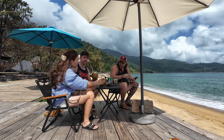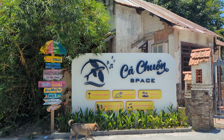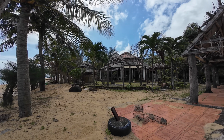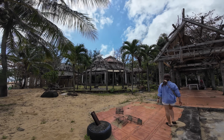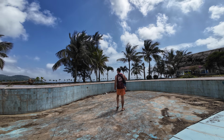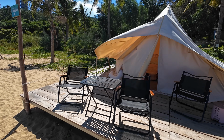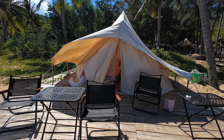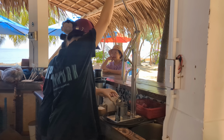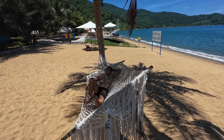Just past the Lady Buddha is one of my favorite hidden beach spots. It's a little spot called Ka Chuan. This used to be a fancy resort, but now it's abandoned. So it's kind of cool to walk around and explore the old villas, and there's an empty pool there right on the beach. You can imagine this would have been a really badass spot back in the day. So I'm actually really curious what happened. Now they've turned one section of it into kind of a glamping spot. They got a little bar set up, but anybody can show up and order drinks and sit by the beach for a while. There's hardly anybody there.